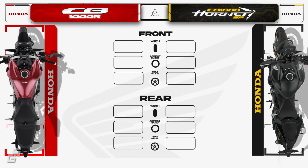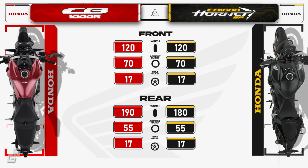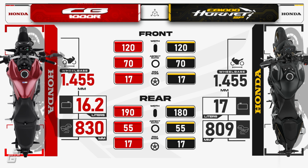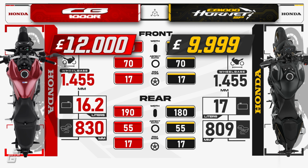The front tire sizes are identical, but the Hornet uses a slightly narrower rear tire. Both bikes share the same 1,455mm wheelbase and a 25-degree rake. The Hornet also has a 22mm lower seat height, making it a bit more accessible for shorter riders. It also features a slightly larger fuel tank, and when it comes to pricing, the Hornet is much easier on your wallet, £10,000 for the SP model and £9,000 for the base model, while the CB1000R is priced higher at around £12,000.